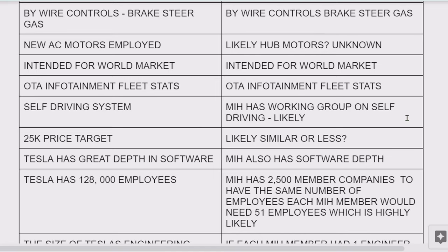Tesla's gone to a pure vision self-driving system for a reason. It's because the other sensor suites, the LiDAR and radar and infrared, are too expensive to implement, and they drain too much battery power. This is why Tesla's gone to a pure vision-based system. MIH likely would go to a pure vision system as well, unless they develop a new sensor suite. But I do believe that MIH is absolutely going to have a near comparable self-driving.